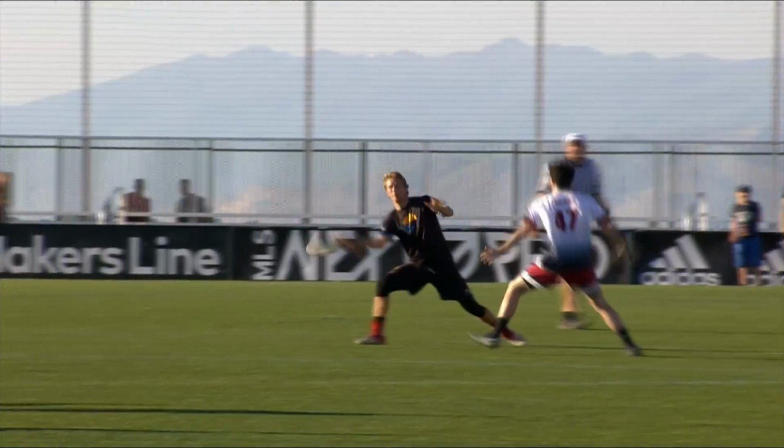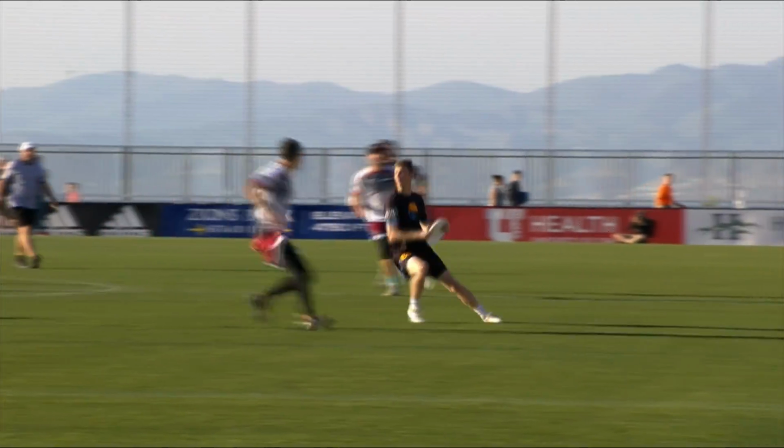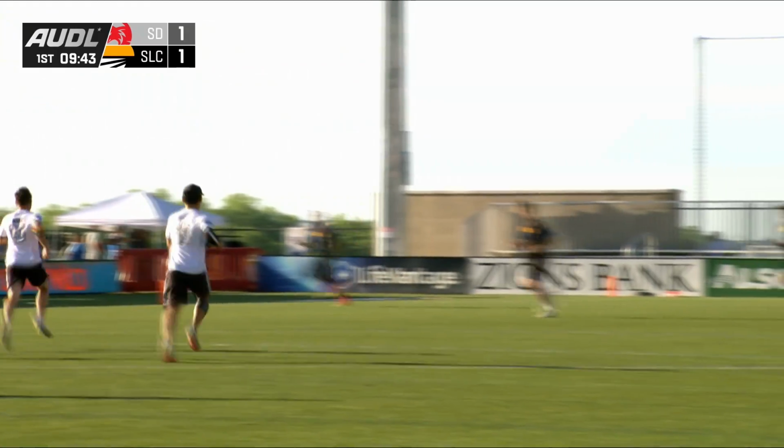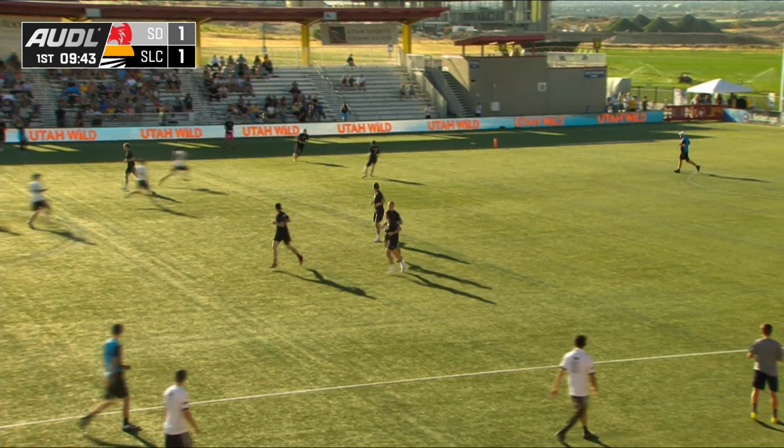Jordan Kerr going to take a shot for the end zone. And that Joe one, Merrill's going to pick it up. Merrill in the end zone. Kerr already once got fooled. Looks like that's going to go inbounds.